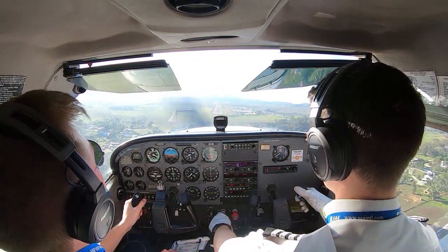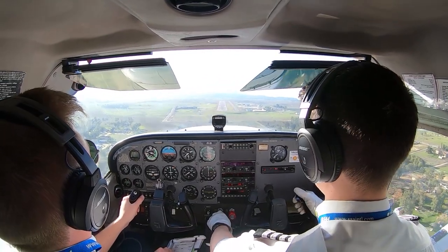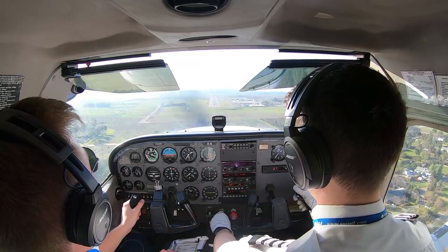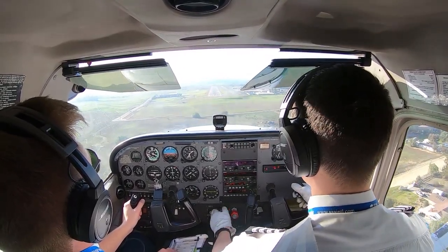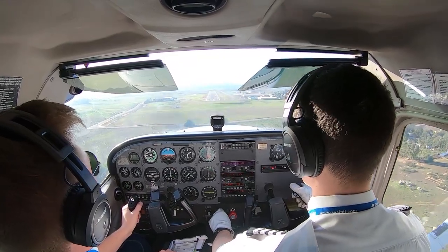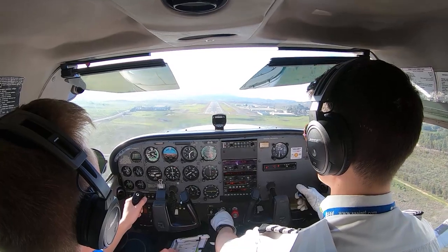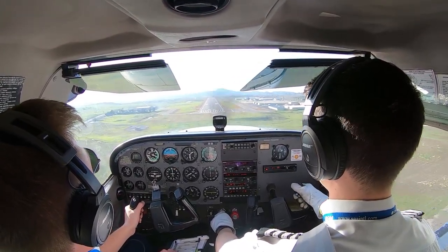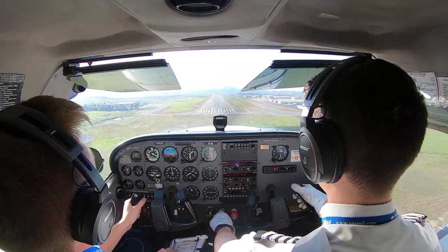Our nose is slightly higher than normal on approach. Yeah, I can see that. But we're obviously faster than normal, and to avoid getting too high, we've got nice low power, trying to hold the glide slope or slightly below. About 75. And it's going to be power idle slightly early, round out into a touchdown. So power to idle.